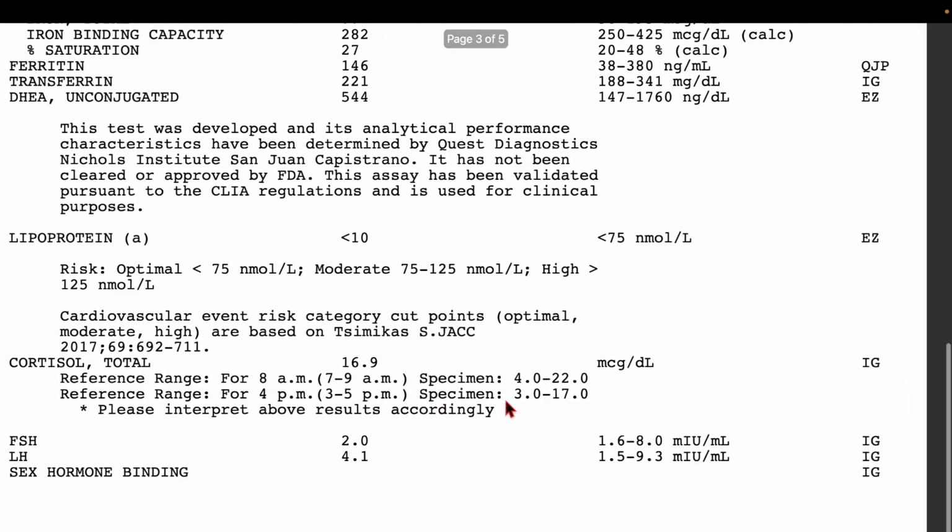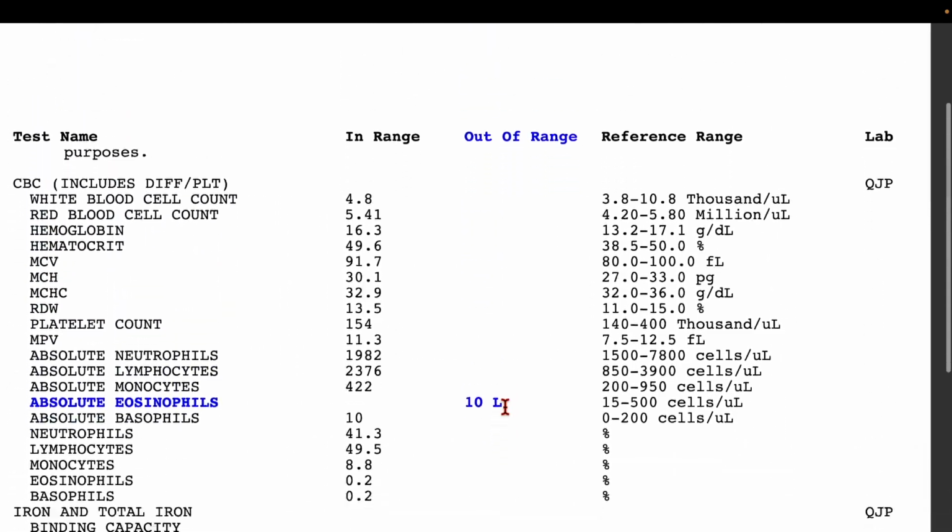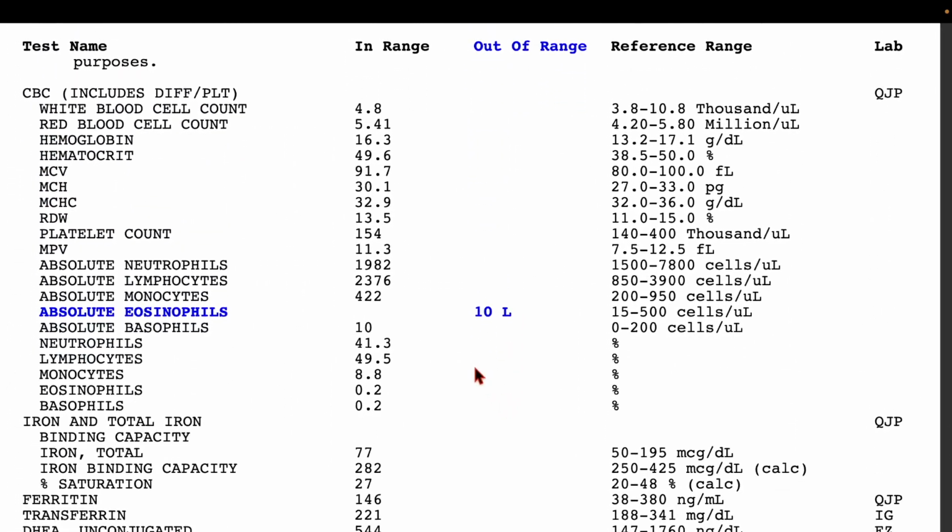So we're going to slide over here. Next thing we looked at was a complete blood count. I usually like to see a complete blood count in conjunction with an iron panel. The reason why, first of all, having the complete blood count will tell you if you have any underlying infection going on, if WBCs are slightly elevated or in the top end of the reference range.